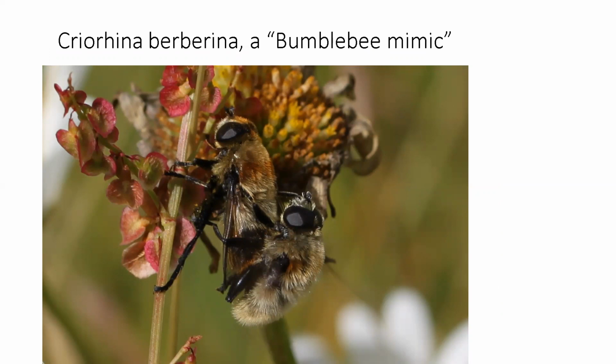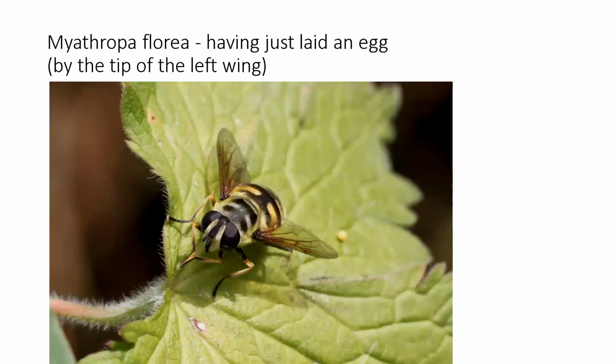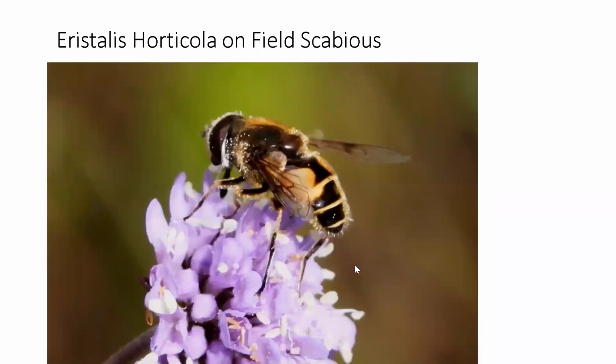And this is another hoverfly, which is a bumblebee mimic. Myathropa florea, you can see, has just laid an egg. And for Batman fans, you need to really get behind, directly above it rather, so you can see the markings here. This is the Batman logo. So if you're not quite sure whether it's Myathropa florea, then look for the Batman logo. Eristalis horticola, which is one of the drone flies, but one of the more interesting ones.